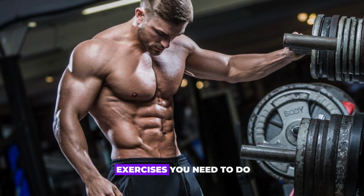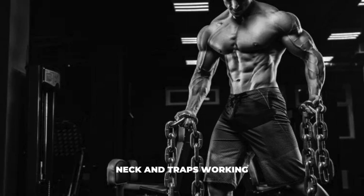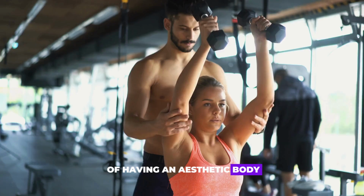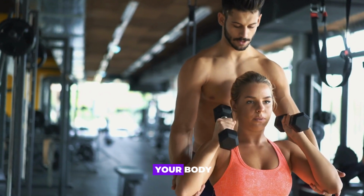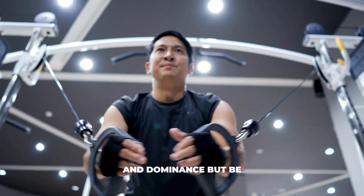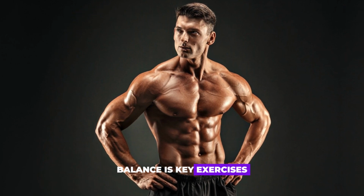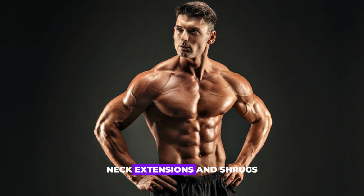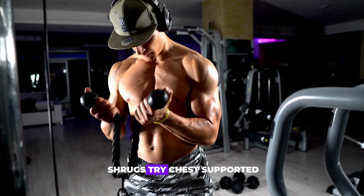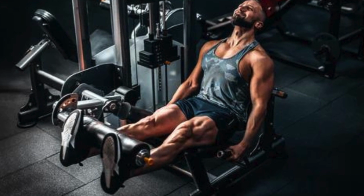Here are the specific exercises you need to do to get muscle specificity. Neck and traps. Working on your neck and traps is a crucial part of having an aesthetic body. Your neck is the most visible part of your body, and a thick neck is also considered a sign of strength and dominance. But be careful not to overdo it. Balance is key. Exercises like neck curls, neck extensions, and shrugs will target these areas. When it comes to shrugs, try chest-supported wide grip shrugs and see the growth in your traps.